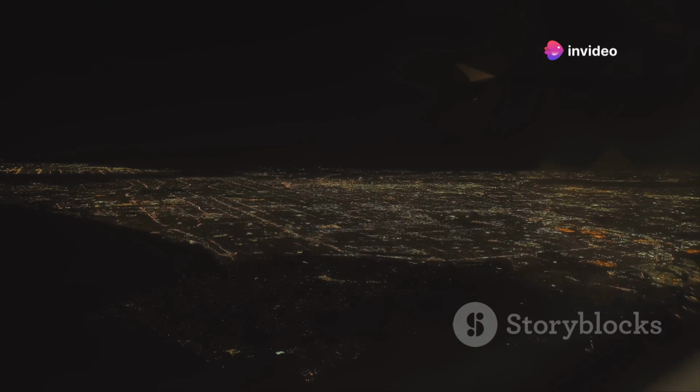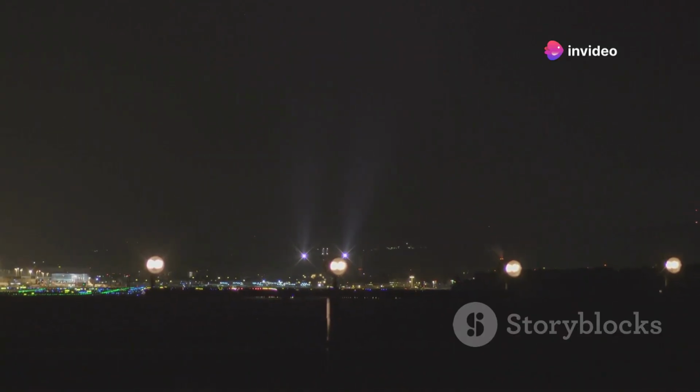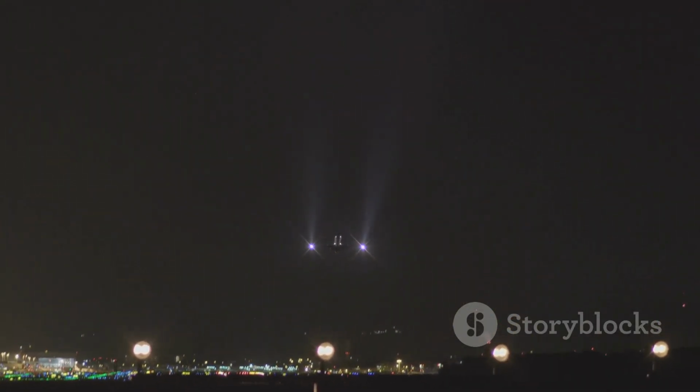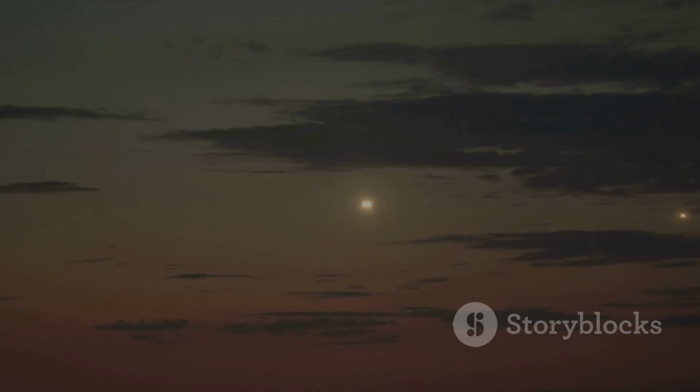Imagine gazing up at the night sky. Instead of twinkling stars, you see a steady stream of lights, each one representing a metal bird soaring miles above the earth. On a typical summer night, over 1,500 flights crisscross the Atlantic Ocean, a testament to our interconnected world.